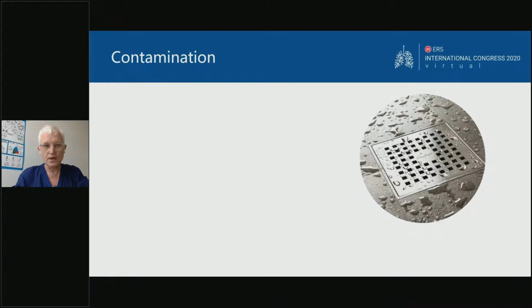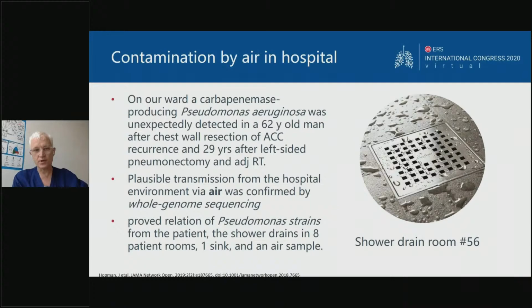Perhaps you do not recognize this as the exact spot, but this is one of the reminders for me personally and in our ward. This is the sink of a shower in our ward where last year a patient was being treated after a resection of a recurrence of adenocystic carcinoma in his thoracic wall 29 years after a left-sided pneumonectomy. And we were surprised by a carbapenemase producing Pseudomonas aeruginosa infection in this patient.